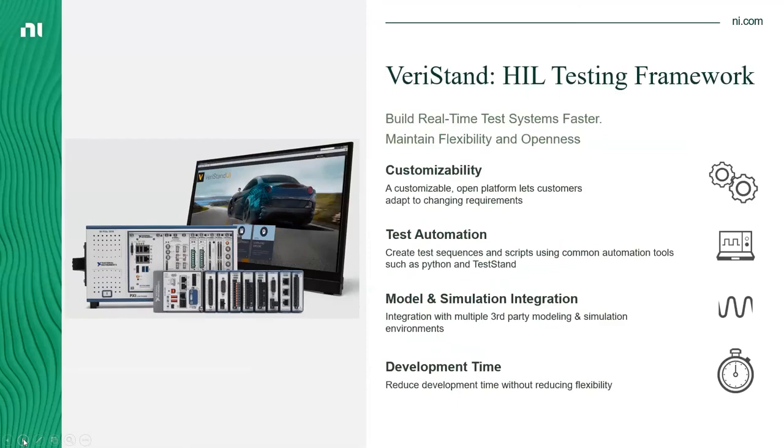And the wider Verostat framework is designed, and there are plenty of videos to show you, but we'll see it as a slight demonstration later on. But the goal of the way that we build this is all about giving you the ability to have a real-time test system built faster that gives you flexibility and openness that you can use not only in your HIL, but also connected to your simulators, that you can customize and automate and integrate your different models and simulation tools, all by reducing your development time without reducing flexibility. Those are the core goals that we always have with Verostat, and also with our hardware architecture.